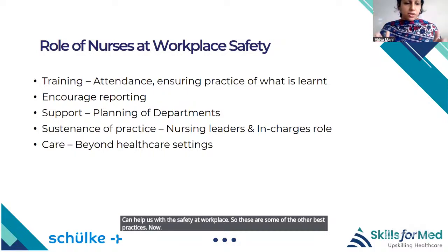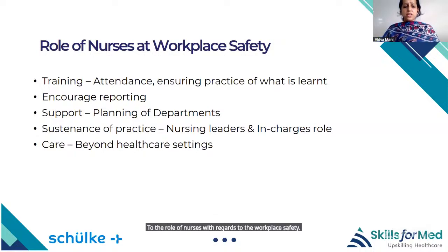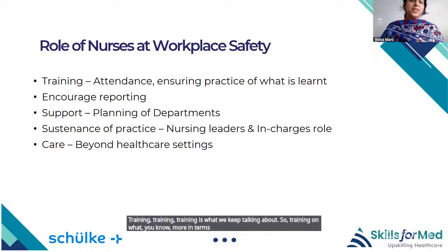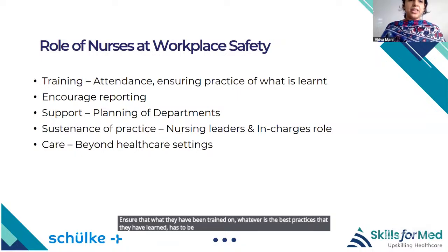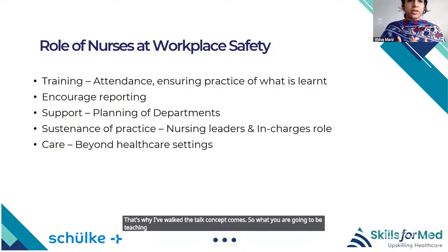Now, specific to the role of nurses with regards to workplace safety, training is what we keep talking about. So training on what? You need to encourage people to attend the training, and also ensure that whatever best practices they have learned are implemented at the ground level. That's where the walk the talk concept comes in. What you are teaching or telling your ground level staff is not something that they are going to follow. They will only follow what you practice. So that is a very important step.